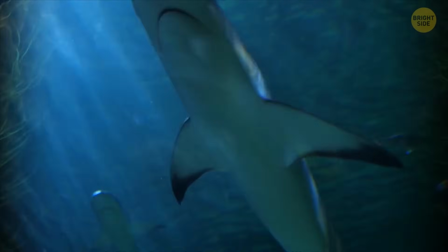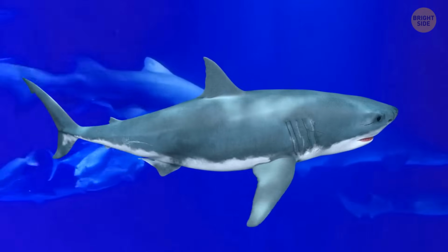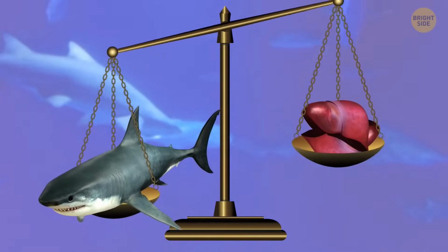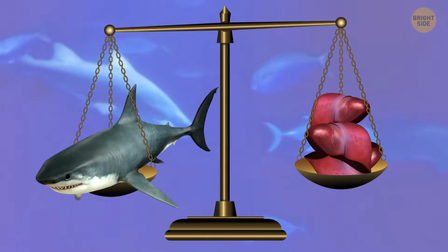How come these creatures don't starve? They draw on the fat stored in their livers. By the way, this organ can compose up to a third of the animal's body weight.